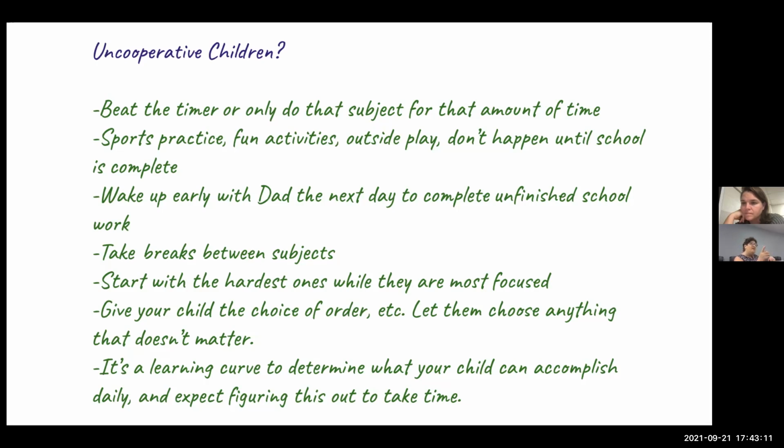Something else, and I don't think it's up here, but a wise homeschooling mom told me, if you have a subject that's really hard to teach your child, that your child is really uncooperative with, outsource it if you can. So for my daughter, it was math and writing. Yeah, that's a good point.